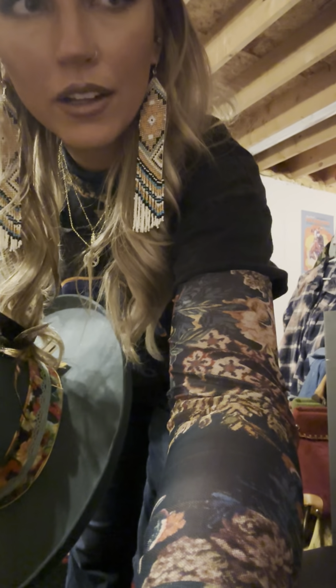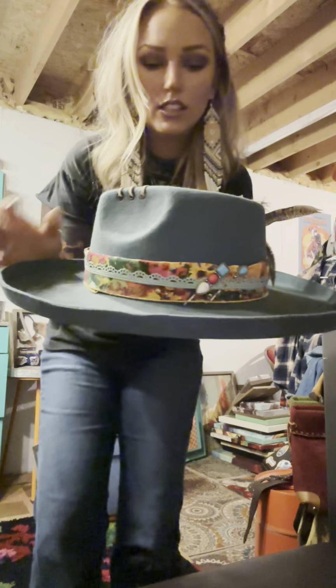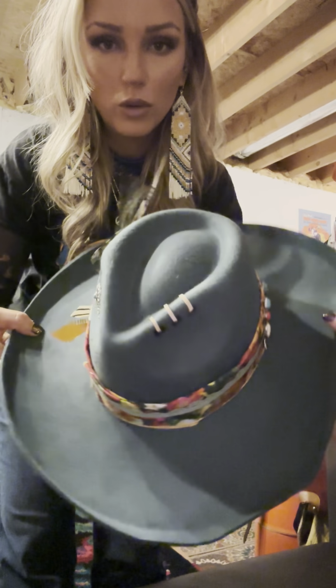So this is the, I'm gonna have to set you guys up or something. I'm gonna set you guys here. Sorry if it's a little rocky. This is my craft room area. So this is the cowboy hat thing that we made and revamped.